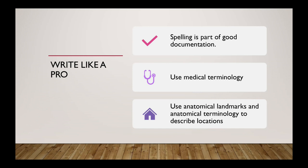So one of the big things is spelling is part of good documentation. There is nothing wrong with using spell check, using Grammarly and things like that to make sure that we sound professional, that we look professional. One of the big things that I see on a lot of reports over the years is O2 saturation spelled STAT. It's not stat, folks. Stat means we get there quickly. Saturation means SpO2, because that's what we're looking at, a saturation of hemoglobin. So take a look at those things, that may be common mistakes.